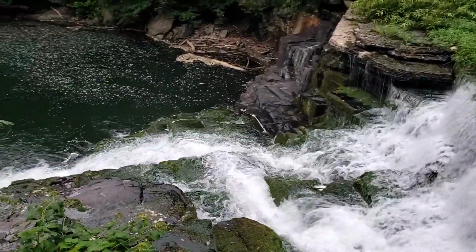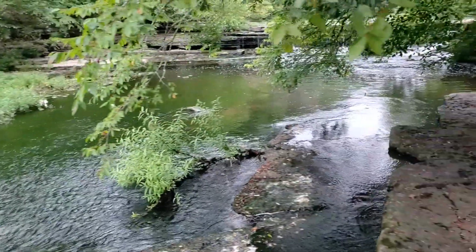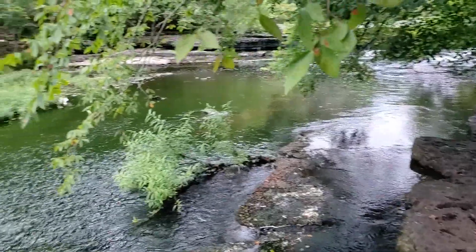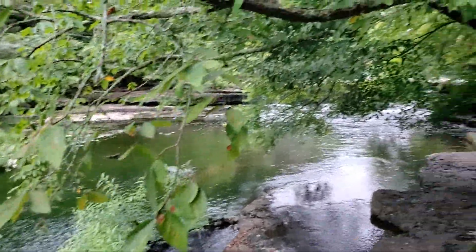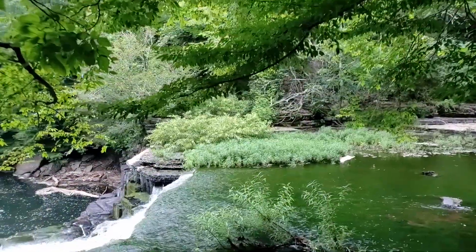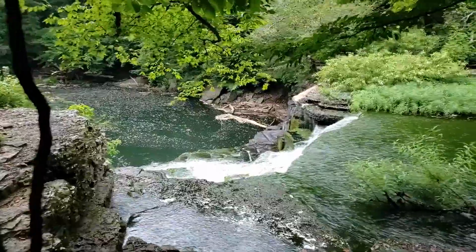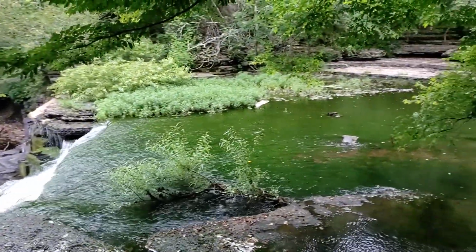There's a look down to the big pool there. And there's the waterfall upstream again. You can see a little more of it. Let's continue on. And we're just hiking back up now. One last look from the falls up top and the water rushing over it. And then we're going to head back up the trail here and see what else there is to find.